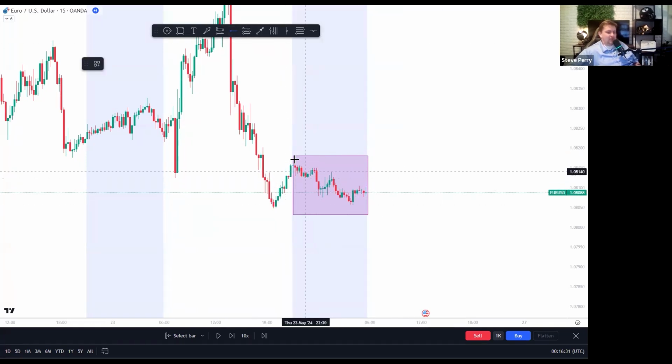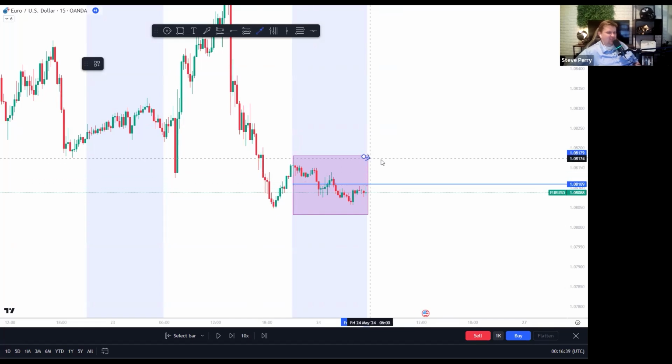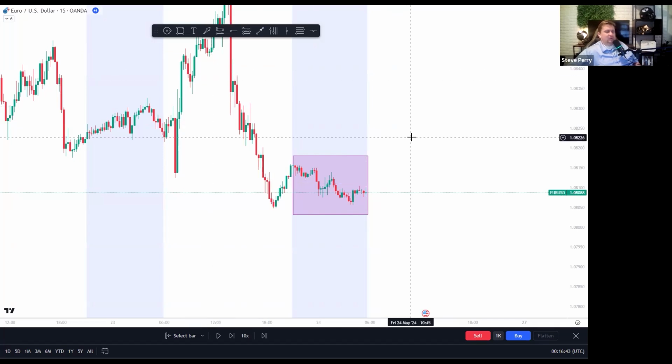That way, if the middle of this box is right there and you get stopped out, you'll at least have a 5 pip stop loss. But at 3.5 pips, you're almost guaranteed to get stopped out, because even the spread could get you at that. I mean, it probably wouldn't, but it's pretty close.